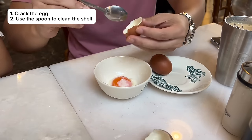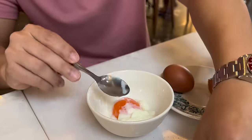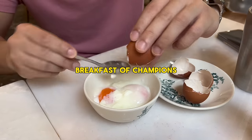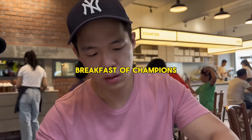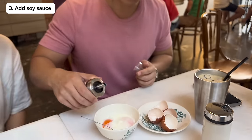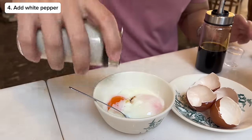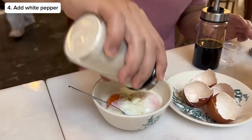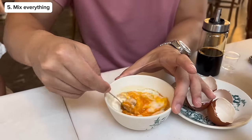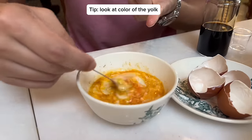And then you gotta use the spoon always to clean up. Otherwise, it's very wasteful. This is the breakfast of champions. Okay, so now that you have all this in the bowl, this is when you add your soy sauce. Add some of that. Add to taste. And then you gotta mix it all up. What I usually go by, whether it's salty enough, is the color of the yolk.